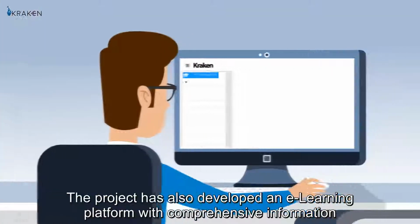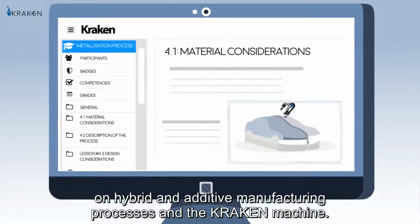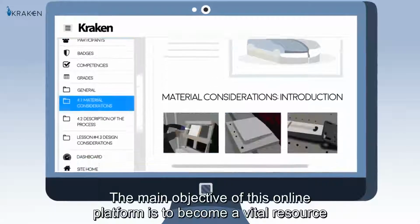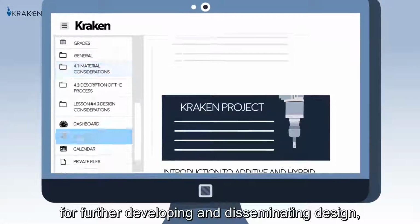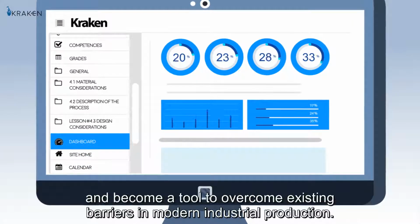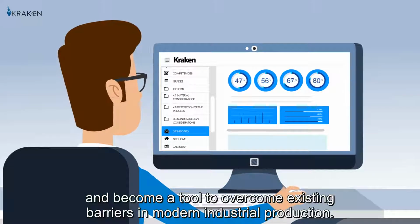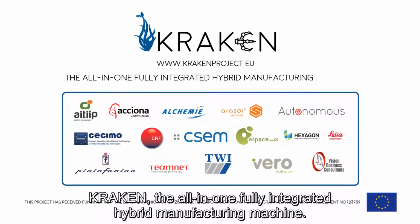The project has also developed an e-learning platform with comprehensive information on hybrid and additive manufacturing processes and the Kraken machine. The main objective of this online platform is to become a vital resource for further developing and disseminating design, engineering and manufacturing knowledge and expertise in hybrid manufacturing and become a tool to overcome existing barriers in modern industrial production. Kraken, the all-in-one fully integrated hybrid manufacturing machine.